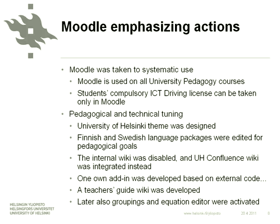And then we have a large teacher's guide wiki, and that's quite important. We are developing it still. We don't want to have it as a technical manual, but start from pedagogical needs, and it's structured based on the teacher's teaching process, like what you're going to do before the course starts, and then what you're going to do during the course and then after the course. And pedagogical hints included. And it's quite large at the moment, and I could show it to you, but unfortunately it's only in Finnish. But I can link it if you want to see the structure. And then we had groupings and equation editor later on based on teacher needs.